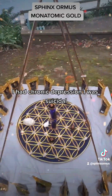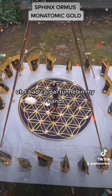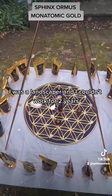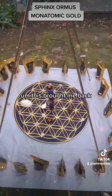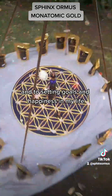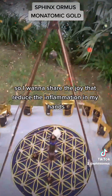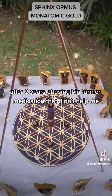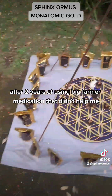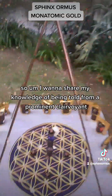It's healed me. I had chronic depression. I was suicidal. I had carpal tunneling in my hands. I was a landscaper and I couldn't work for 2 years. This brought me back and to setting goals and happiness in my life. So I want to share the joy. It reduced the inflammation in my hands after 2 years of using big pharma medication that didn't help me. Now I'm healed and digging holes. So I want to share my knowledge.